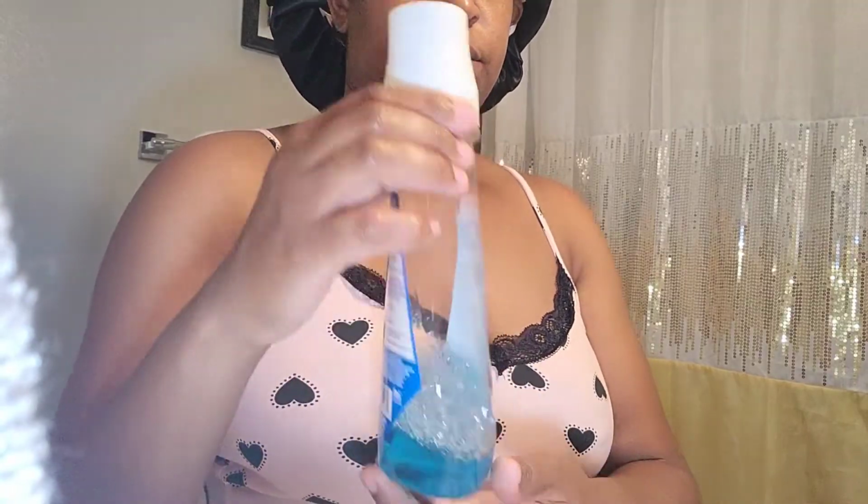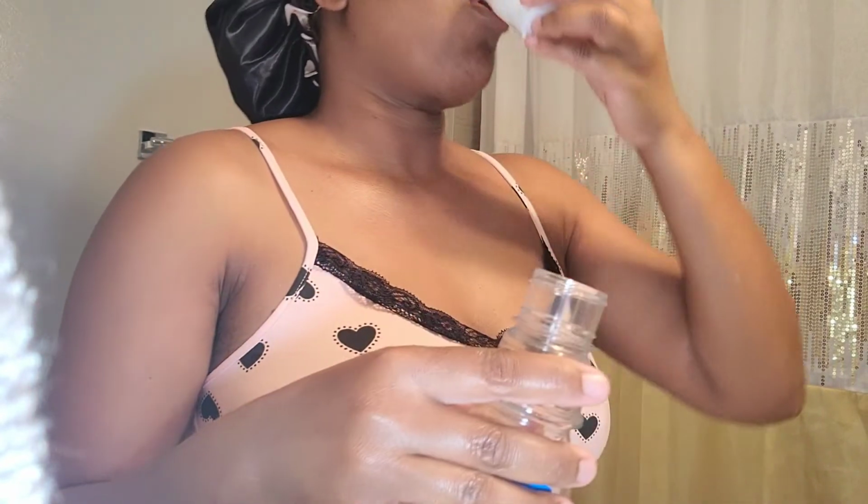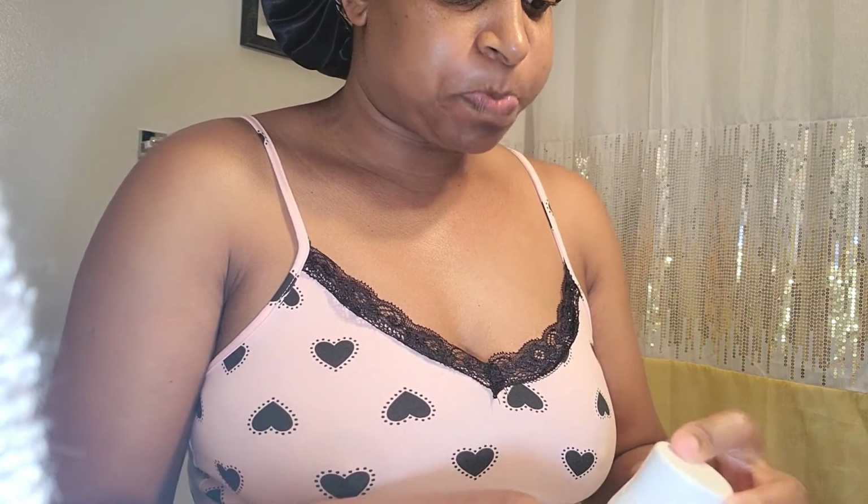So now I will be using this Crest mouthwash to rinse my mouth before I actually brush my teeth. And then I'm going to rinse, and then I'm going to use a tongue scraper to clean my tongue. Then move on to brushing my teeth, flossing, washing my face, moisturizing my face, and moisturizing my arms. So guys, I'll show you everything that I'm using at this very point.